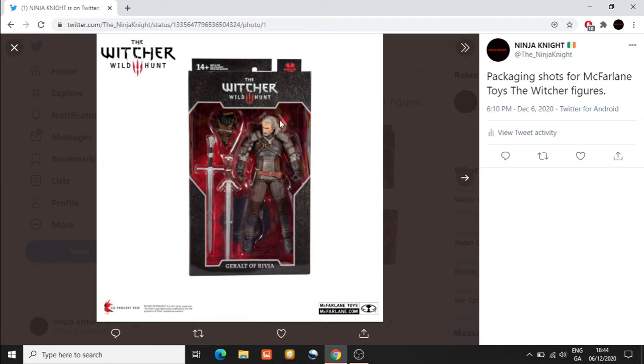So here we have the 7-inch line, and McFarlane has said to us in the past that companies are dictating to him that they want 7-inch figures. They do not want 6-inch figures. In my opinion, this is a straight out lie, because we see the success of the likes of the G.I. Joe Classified series from Hasbro. We also see the Star Wars Black series from Hasbro, and we also see the Marvel Legends from Hasbro that are wildly successful. So I think that may be a bit of gamesmanship on his way of thinking rather than anything else.